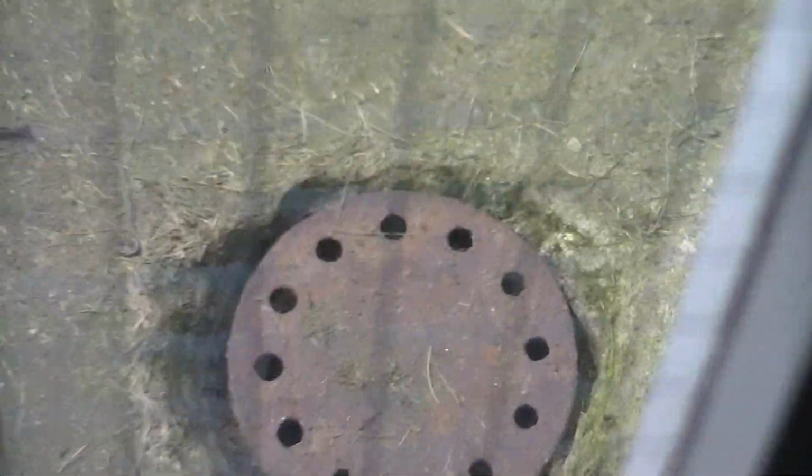This door's locked. Here's an exit. I don't think it's alarmed, but I'm not gonna open it. As you can see, look at this. Look at that old drain pipe. Looks very old. There's a brick there for some reason.